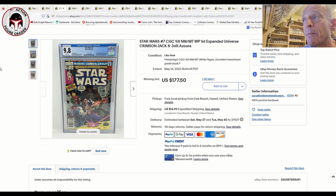Now's a really good time to pick this one up. This is Star Wars #7. So this is the first non-adaptation book from the original run. Obviously 1 through 6 cover A New Hope, the adaptation of the original Star Wars film. This would be the first expanded universe book. It's also the first appearance of Crimson Jack, who's kind of a known scoundrel.